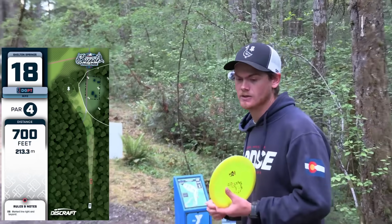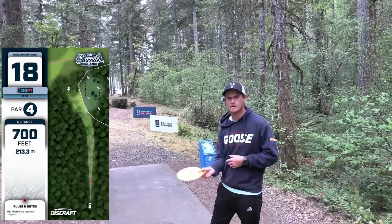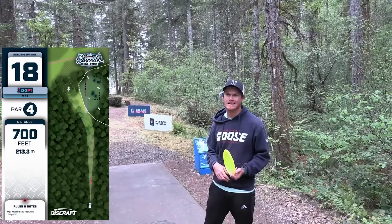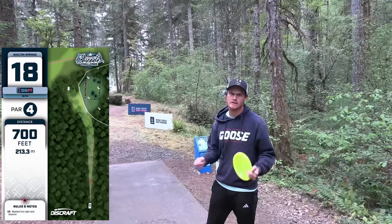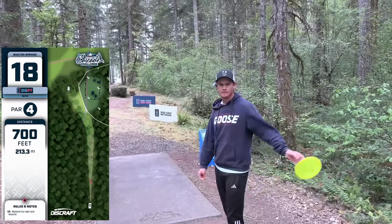Hole 18. I think this is a really solid finishing hole. And honestly, I like those last 2 holes just because I like the little chip forehands. It's not the best finishing stretch, but I think it's good for my game, which I'm happy about. Biased. At least you're aware of the bias. Yeah, I like that.